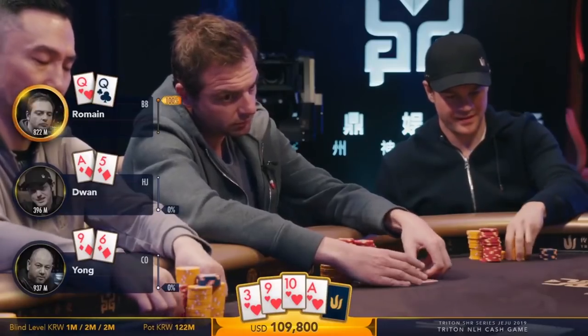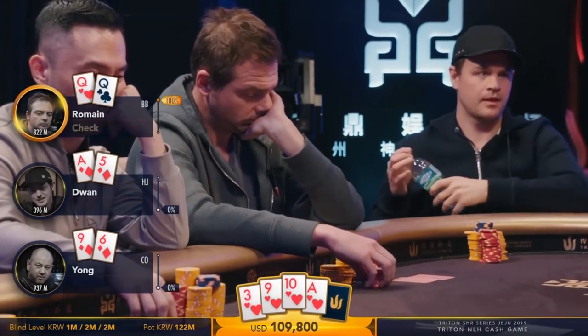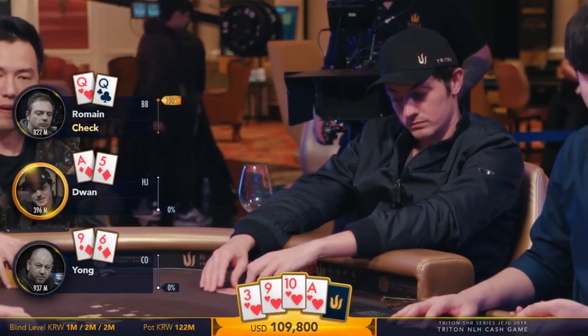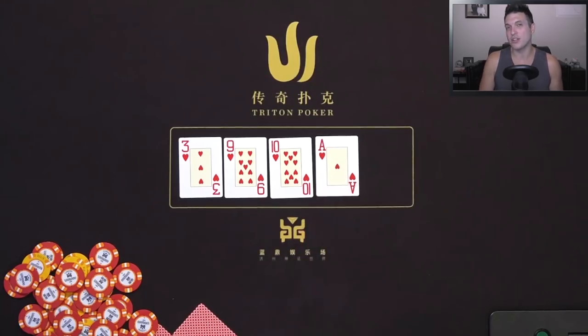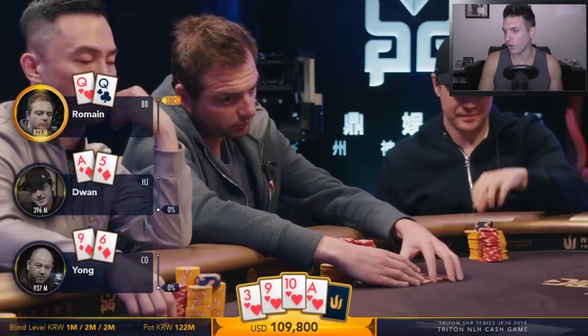Romain's now got a queen high flush. Only worried about the king of hearts. He's gonna keep checking. Thinks there's more value in getting his opponents to stab at it. The turn comes the ace of hearts, a very interesting card. Now Romain has the second nuts here with his queen of hearts. Tom Dwan has moved into the lead with top pair, and Yong, his second pair has become third pair and a substantially weaker hand.